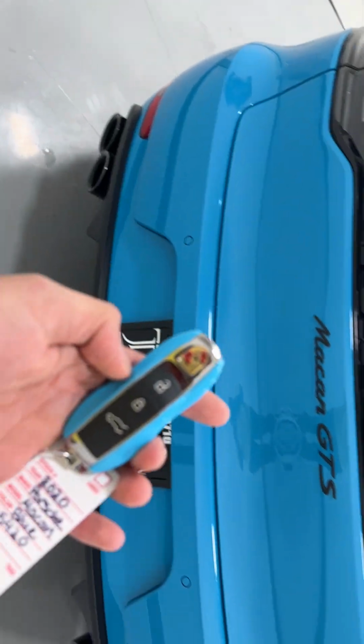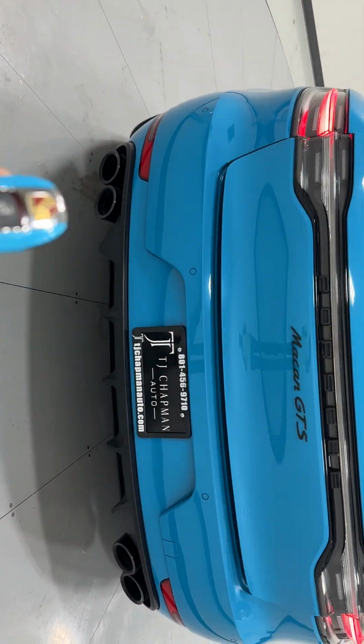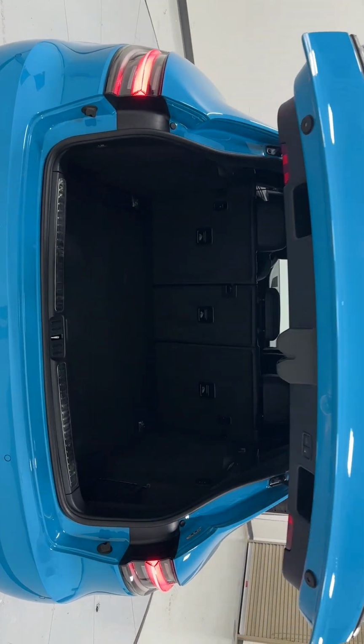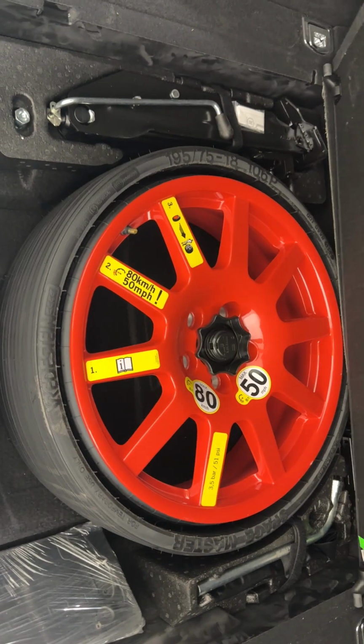So here you have your key fob matching the beautiful Miami blue in the car as well. As you can see, everything in fantastic working order. You have your auto trunk over here on top as well. And you have your spare tire right below this little lid as well. So let's go ahead and put that back in there, just like so.